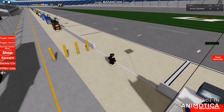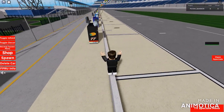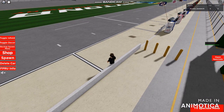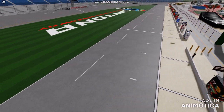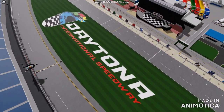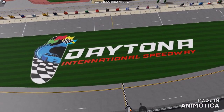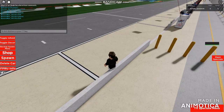It looks like it's not just like the old-fashioned Daytona a little bit for this one. This is not absolutely old. It was just like the old-fashioned Daytona International Speedway, like the 2003 season, and it's going to be good as always.